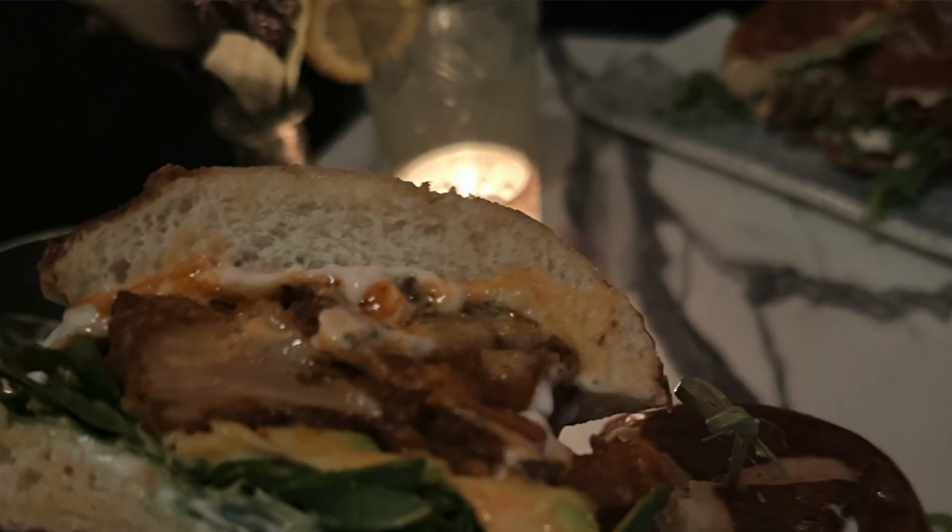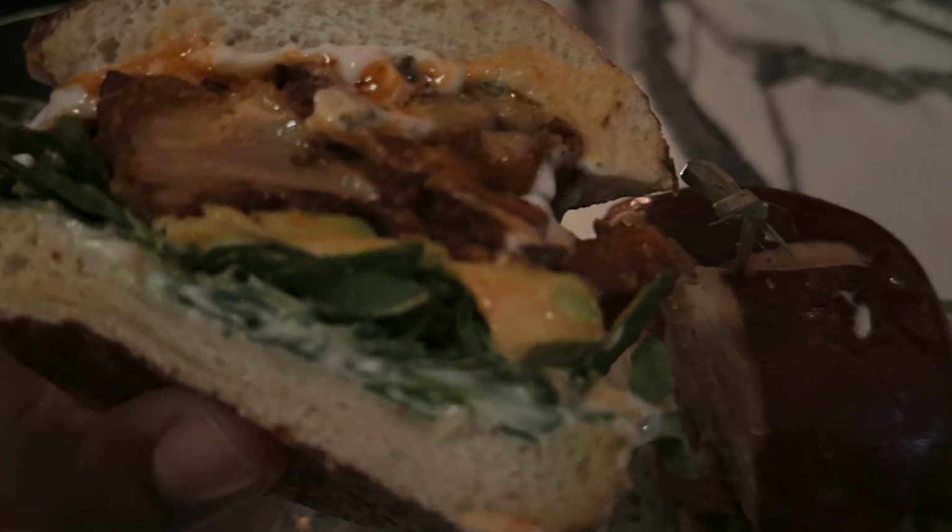Is it a burger or a sandwich? It was a sandwich. Okay, but whatever, a sandwich, a burger. I've never had so much trouble trying to eat a burger. There was a lot of work trying to balance it and keep the mushrooms in there. The sauce, but it was so good. For me, the buffalo fried oyster mushroom sandwich was really good.